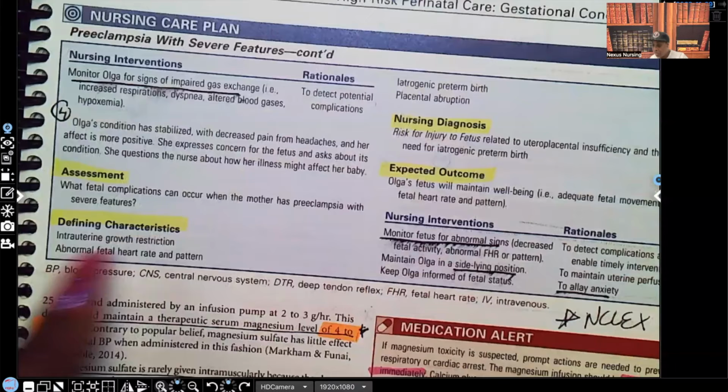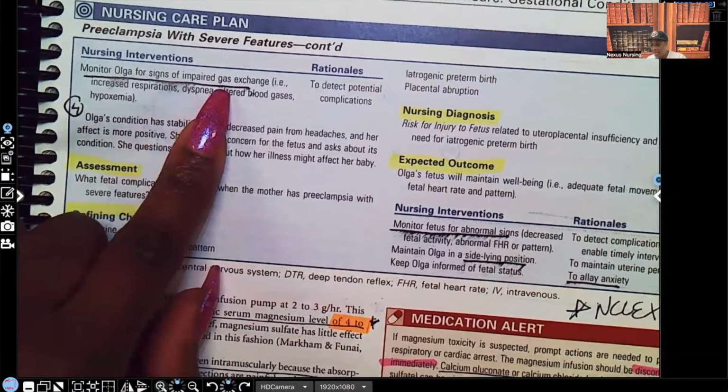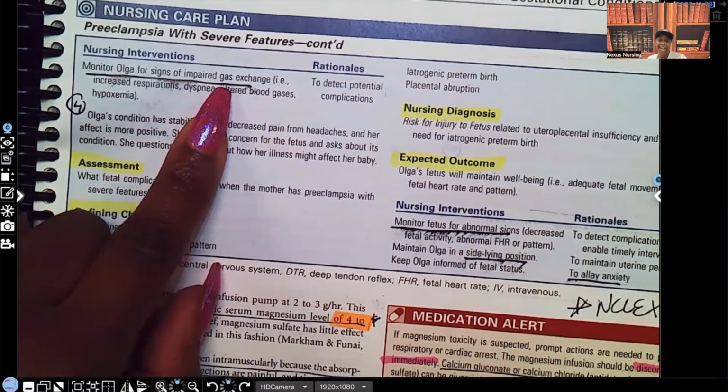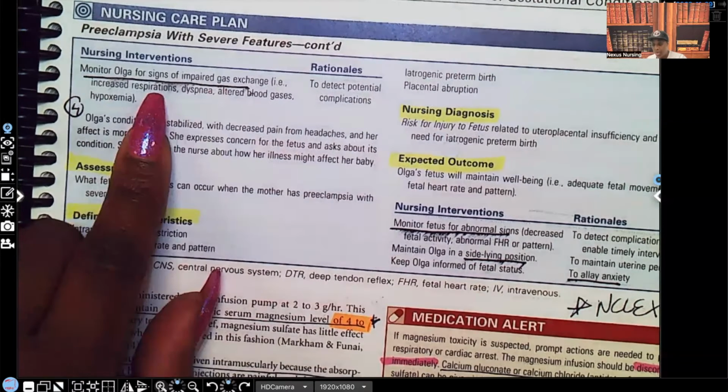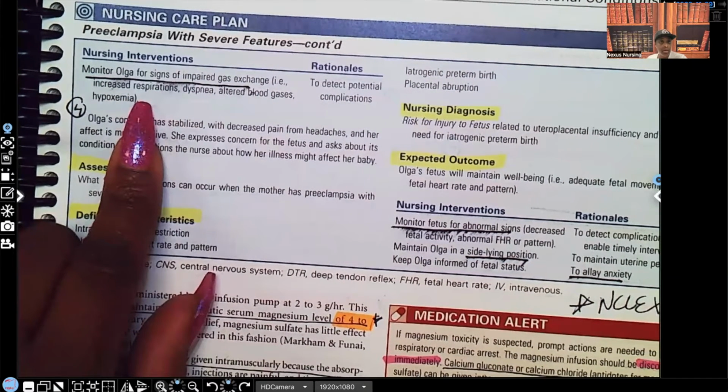Continuing, nursing interventions, we're going to watch out for signs of impaired gas exchange. Again, I've said this so many times to you guys, when you're studying and you see the author put things in parentheses, they give you examples. Those examples usually tend to be your select all that applies. Make sure you know it. What are they? Increased respirations, dyspnea, altered blood gas, hypoxemia. All of those are signs and symptoms of impaired gas exchange.